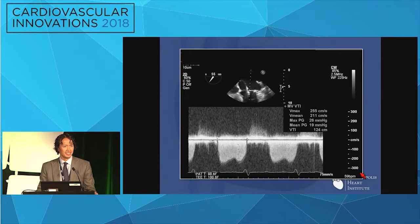Gradient is 19. So the valve was small because this patient had no mitral pathology to begin with. And so the valve was small from the get-go. And we put a clip on. Remember, the clip will generally drop the valve area by about a half. And this one, I think it probably almost entirely closed the mitral valve. So now the arms are closed, the MR is gone, but he's got unlivable, non-survivable mitral stenosis.